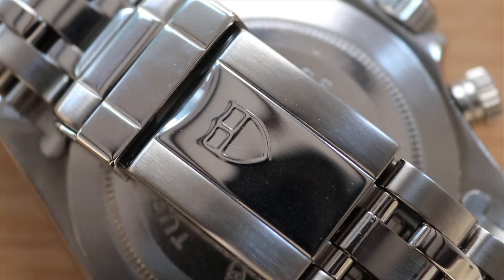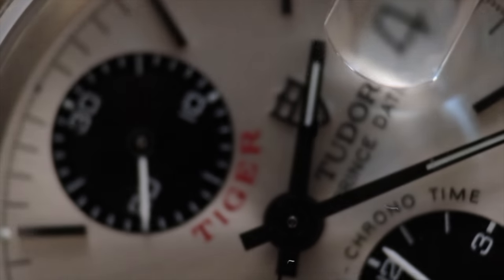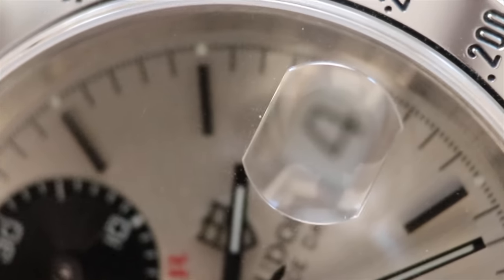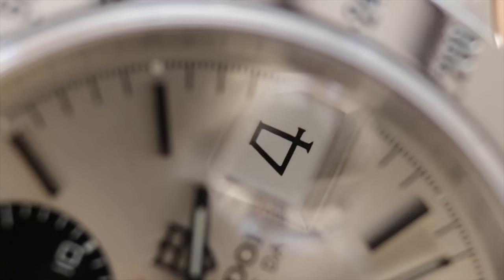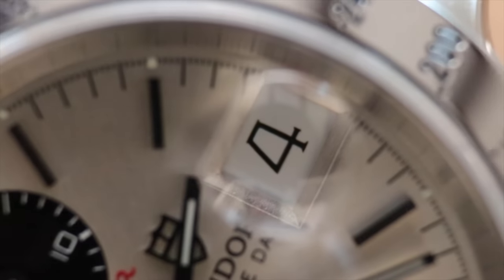I certainly miss the date sometimes when I'm wearing my Daytona or any non-date watch. It's not something you use all the time, but that very moment when you want to stare down and see what the date is, it's always that moment you happen to be wearing a non-date watch, right? It's Murphy's Law.